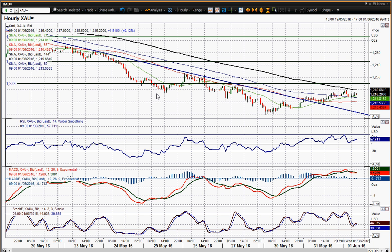Near term, you'd argue there has been an improvement, or certainly a pickup in the hourly RSI and MACD lines as well, but they have rolled over to a certain extent. If you see the hourly RSI back below 50, I'd say that would be a little bit of a concern once again.